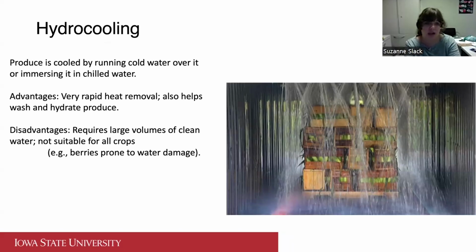Hydrocooling is when produce is cooled by running cold water over it or immersing it in chilled water. Advantages: this is the fastest way to get heat off of crops really fast. It also helps wash and hydrate produce, so you're kind of replacing some of that water that you lost. Also, it's a wash step.